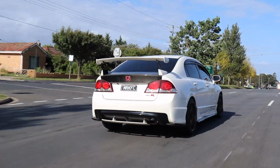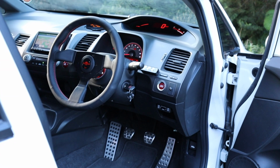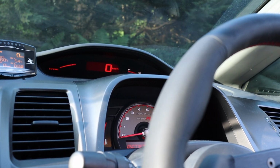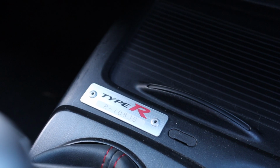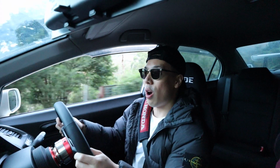So it's not just about the driving experience in this Honda FD. Even the interior is so well done up. The interior also has a full Type R he imported from Japan. You've got a full Kenwood navigation system with Bluetooth, so it really handles all your daily driving abilities as well.